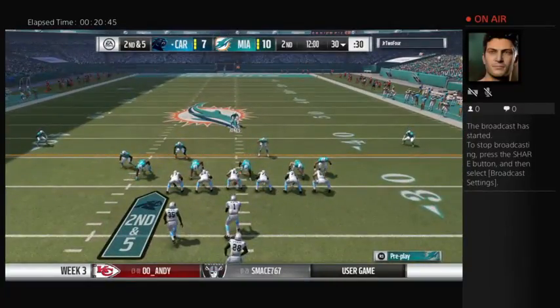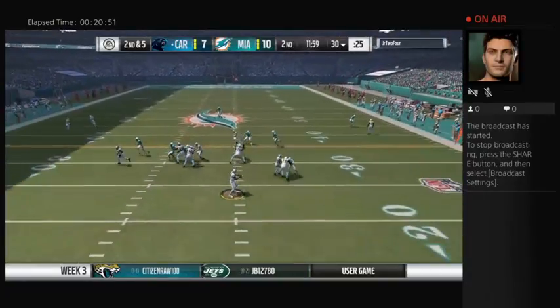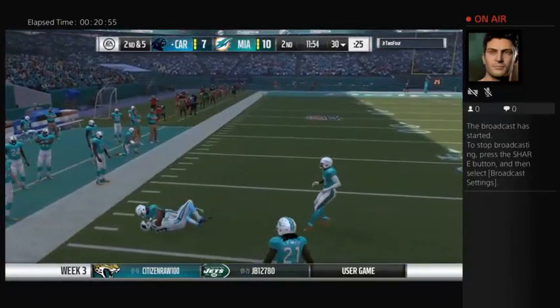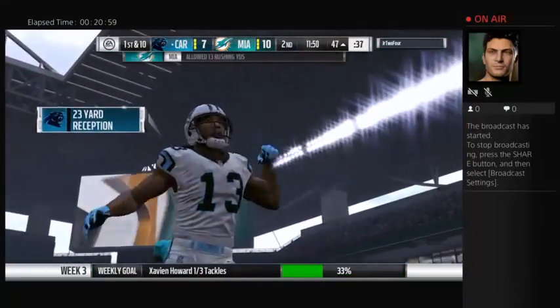They'll come out in the pistol. To throw on second down is Newton. He'll find his man on the comeback route. Complete. And he's brought down after a good gain.